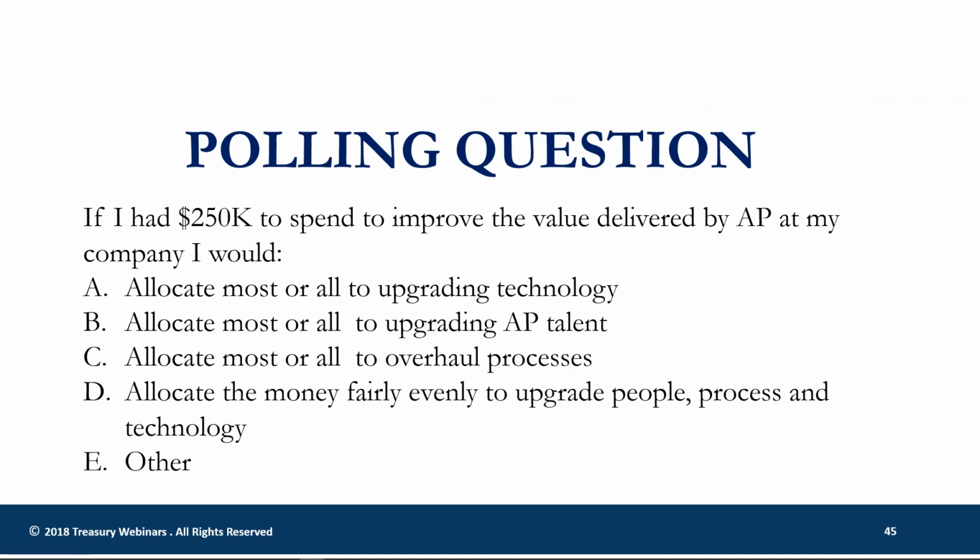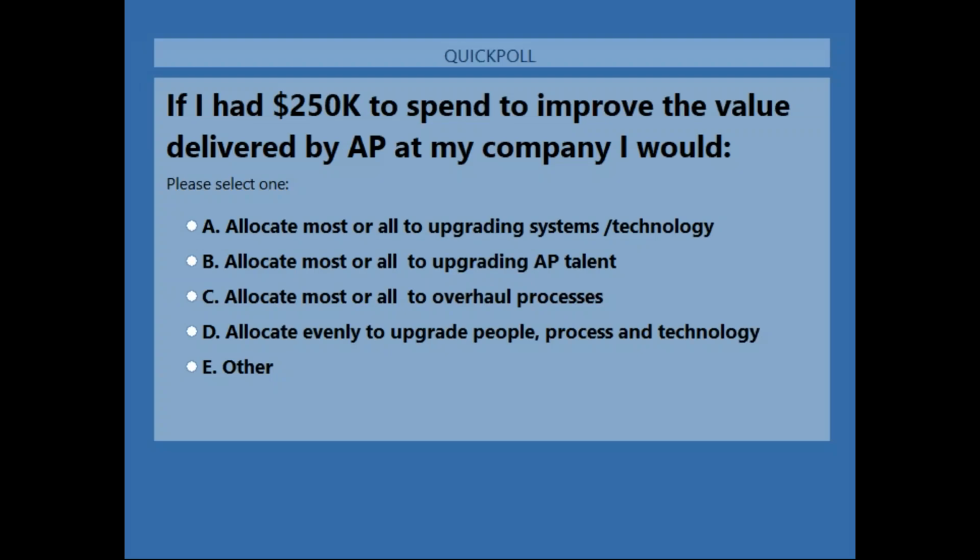So let me go ahead and launch our final polling question as I make my concluding comments for our webinar today. So again, I hope that we've shown you the value that AP automation can offer companies of any size. I hope you see that there are many resources available out there to you, and I also offer my assistance in guiding you to those resources.